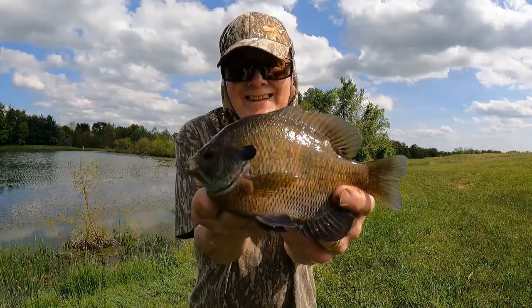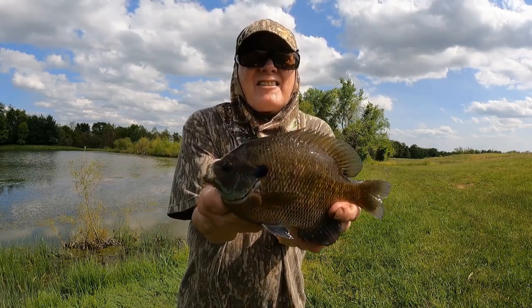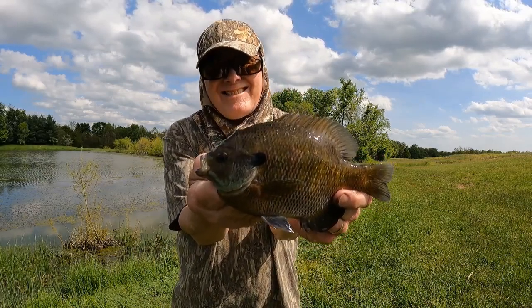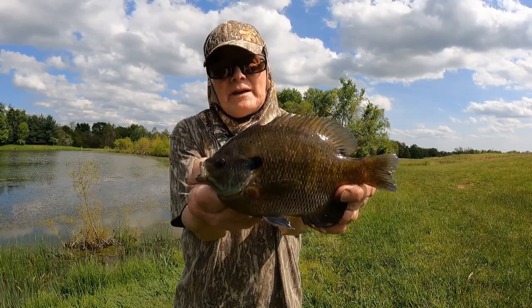Back it goes. There's a nice one. Real nice fish. Got this one on a worm. Really nice one. Happy to get them.